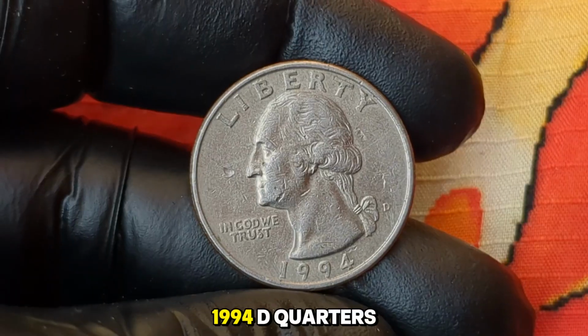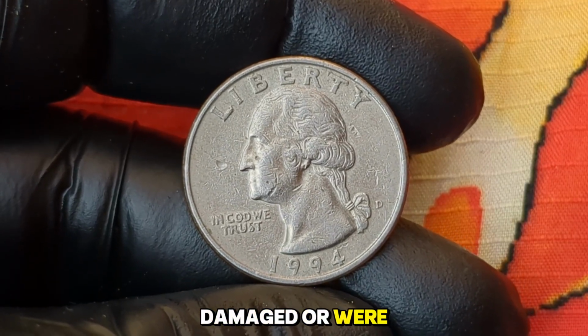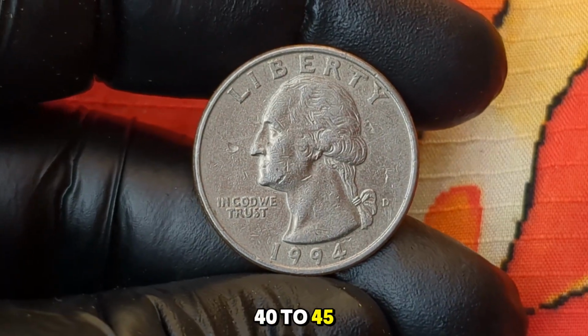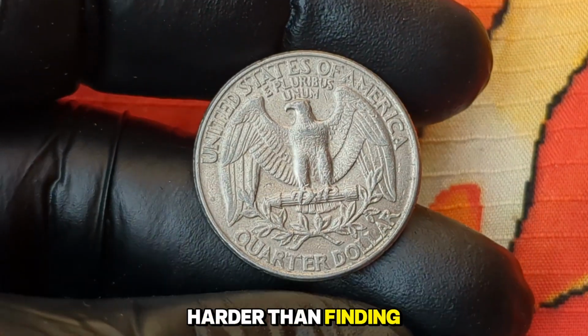Most 1994 D quarters went straight into circulation, got lost, got damaged, or were used for decades, so finding a coin in extra fine, XF40-45 condition is not extremely rare, but definitely much harder than finding a circulated coin.